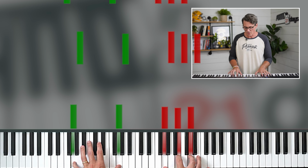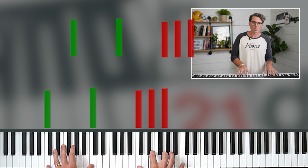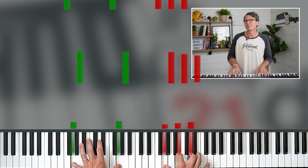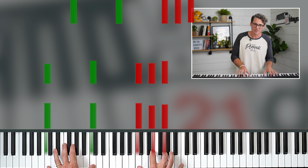Once you start to get a little comfortable with this sequence, we're going to continue doing it, but we're going to hit each chord two times instead of once. So I'm about to start it back over, and we're going to do it twice.